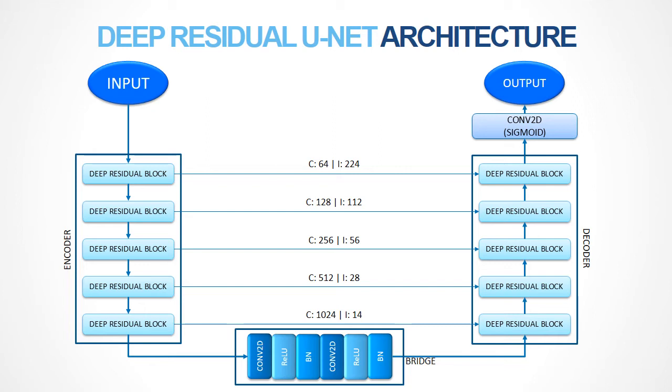And this is the illustration of the deep residual unit architecture used in this project. There are five main elements: input, encoder, bridge, decoder, and output. Both the encoder and decoder consist of repetitive residual blocks and are connected by the CNN at the bridge. This makes the structure symmetric. The encoder and decoder have strides equal to 2, resulting in doubling the channels and halving the dimensions of the input image during downsampling, and vice versa during upsampling.